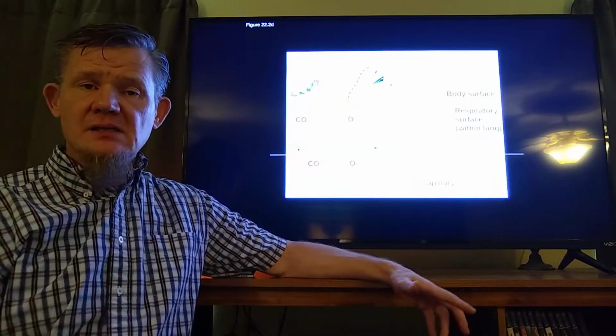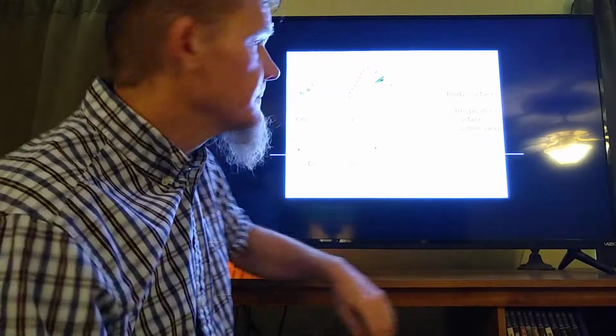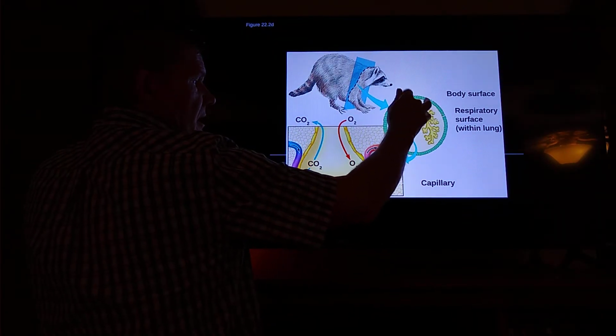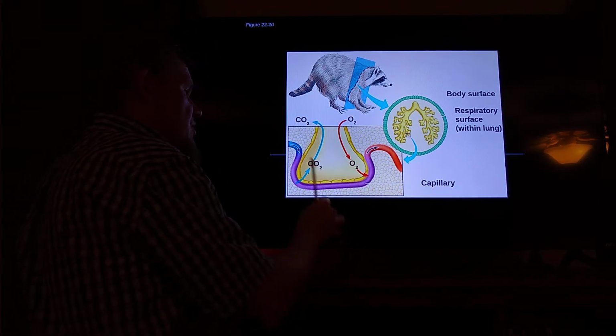We're talking about lungs. This shows a cross-section of how a lung works. This is showing the skin, the body of the animal. This is showing the lung inside. We see the same basic system as what we saw with the integumentary exchange.